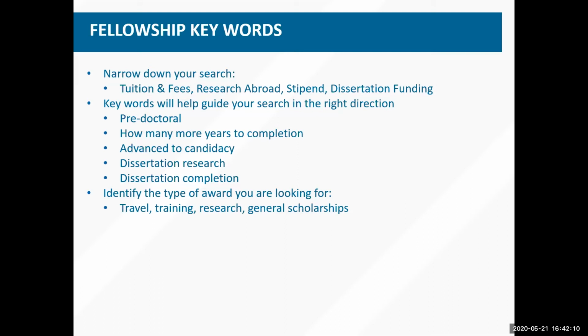Am I at the pre-doctoral stage of my career? How many more years to completion? Have I advanced to candidacy? All of these questions will generate keywords for you to search for. At this time, you are all at the pre-doctoral stage, so make sure to include that as you search for more opportunities.